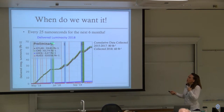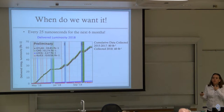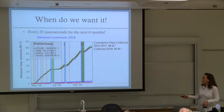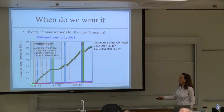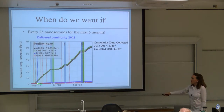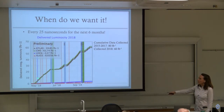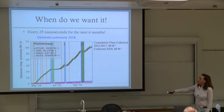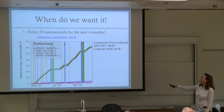So the Large Hadron Collider collides protons every 25 nanoseconds, so that's 40,000 times a second. And it runs about 6 months a year continuously. So this is from this year. It turns off in the winter when the electricity is really expensive, and then they turn on in May. And this is a measure of the amount of data that's collected. So they start right in. There are little stopping points where they fix things, but for the most part, they run continuously. They're going to stop at the beginning of November.